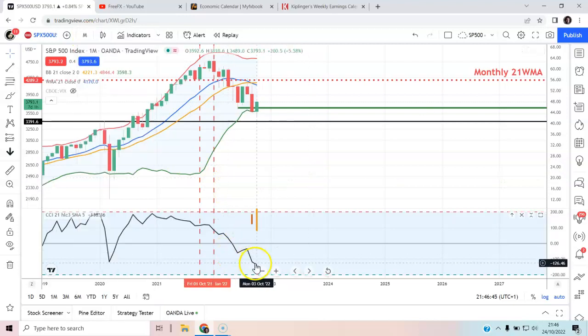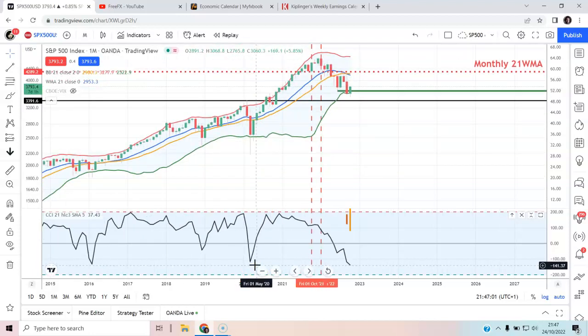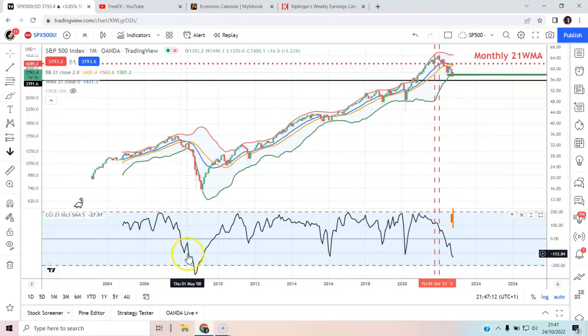From the CCI point of view, we've gone below the level of the pandemic, where we had, let me see, minus 118 more or less, and here we are at minus 141. So we've gone lower than that. Indeed, we've reached lower than any of these. That one and this 2016 low, we've reached lower than that on the CCI. And the one before that obviously was our beloved 2008 Great Financial Crisis, where we reached, as I said before, minus 267 more or less on the monthly.